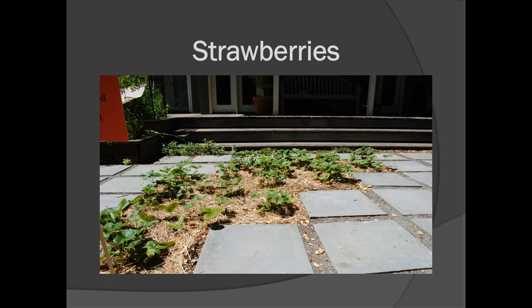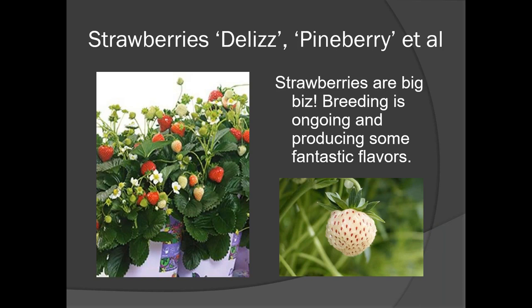Here's an example of somebody that did some strawberries on the patio and basically removed a few blocks and planted strawberry plants, and they can harvest strawberries all summer long with an everlasting variety. But here is what I was referring to about doing a whole segment on it. I never realized strawberries were such a big business. I guess it's multi-billion dollar or some crazy number.